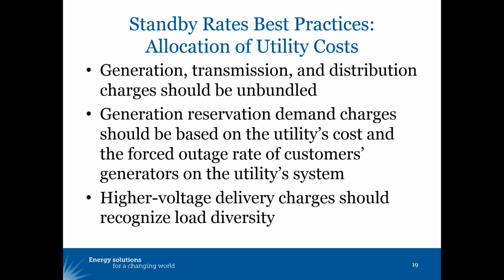Higher voltage delivery charges should recognize load diversity. And what we mean by that is that oftentimes in designing a standby rate, an assumption has to be made on when the load is incurred. And sometimes the assumption is that the peak load of the CHP unit will coincide with the peak load of the system. In fact, there's a good deal of load diversity on the system, and we should attempt to take that load diversity into account and incorporate that information into delivery charges. Next slide, please.